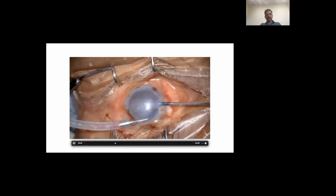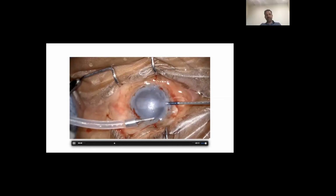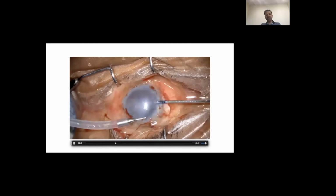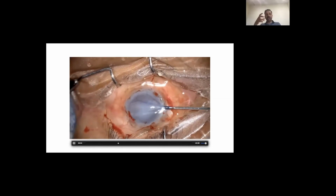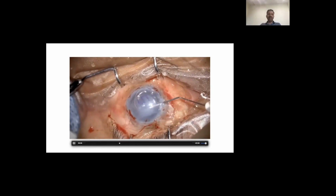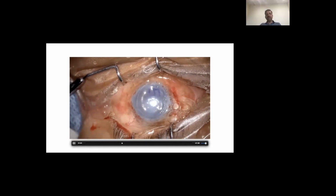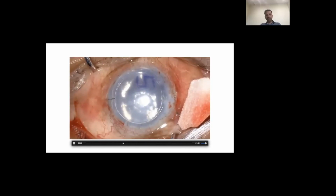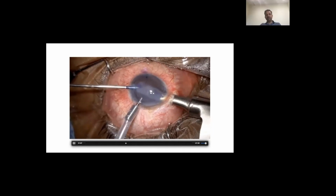And inserting into the eye, you can say this is a cornea where the visibility was not too great. So instead of a DMEK, we decided to do an ultra-thin DSEK. And because the tissue is thinner, it doesn't open up as quickly as a DSEK graft. So it takes a little bit longer. You have to sometimes manipulate a little bit, and you put an air bubble.